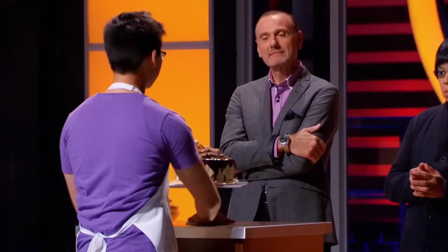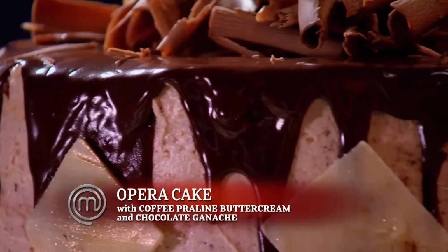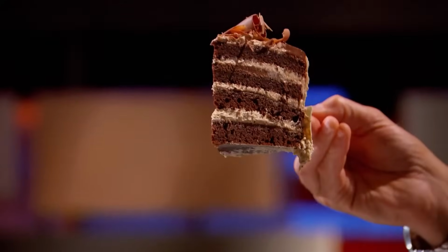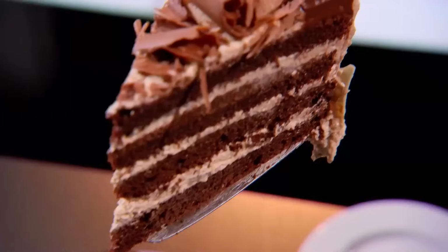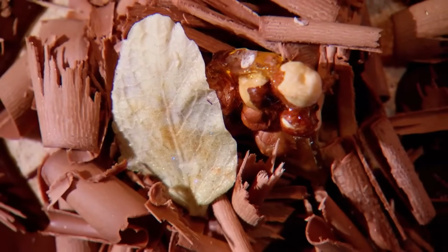Great job. Today I've done an opera cake, coffee praline buttercream, ganache between the layers, and it's layered all on top of a chocolate sponge. Wow. This is a league of its own. My mouth is watering right now. Thank you, Chef. It all oozes out between the layers. It tells me that it is such a soft and delicate pastry cream. Beautifully balanced. Big hit of chocolate up front. A touch of that coffee comes in, and then just a slight crunch from the praline that you pureed up. For me, it's best in class.